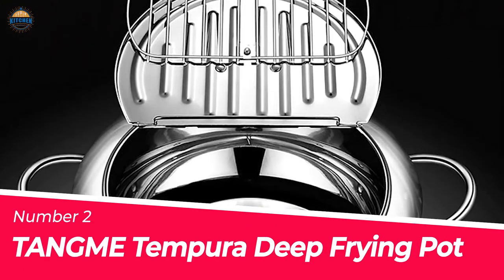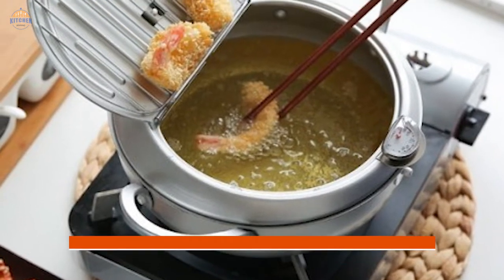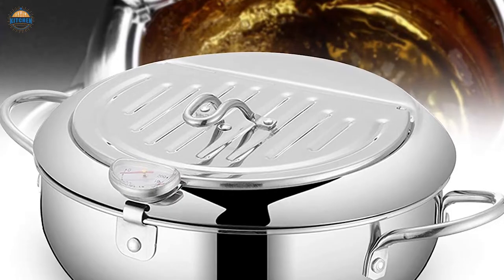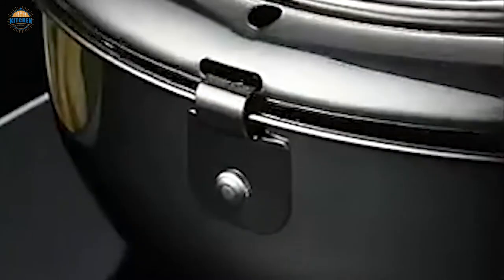Number 2. TANGME Tempura Deep Frying Pot. The Deep Fryer Pot is a high-quality fryer that is made of food-grade 304 stainless steel for better health and durability. It has a simple design with good functionality. You can remove the stainless steel pot cover to easily clean it up.